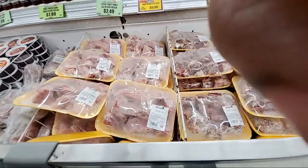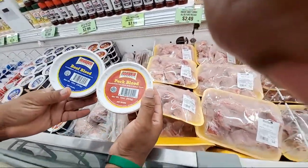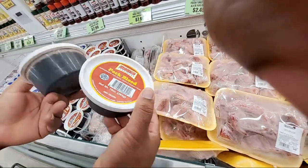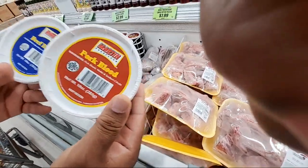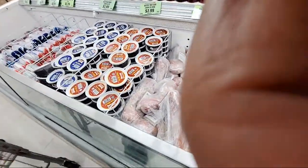Oh, alright, look here now. This is crazy. This is crazy. Pork blood and beef blood. Ooh, la la. No, sir. Source of blood. The Bible says abstain from blood. When they don't follow them here.